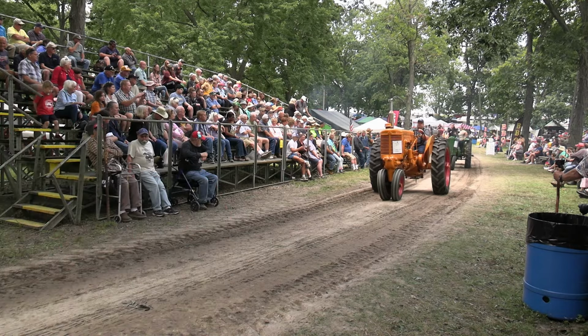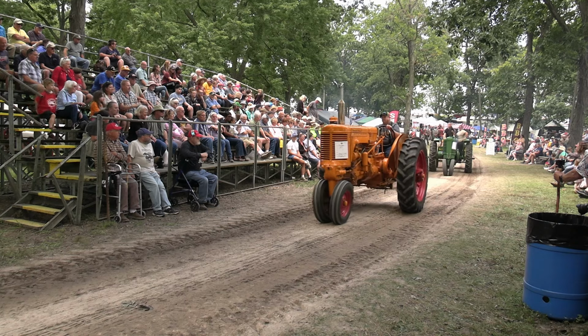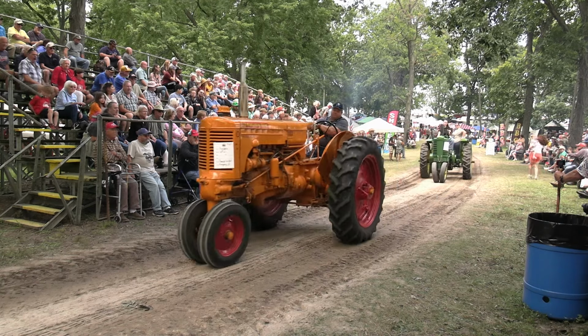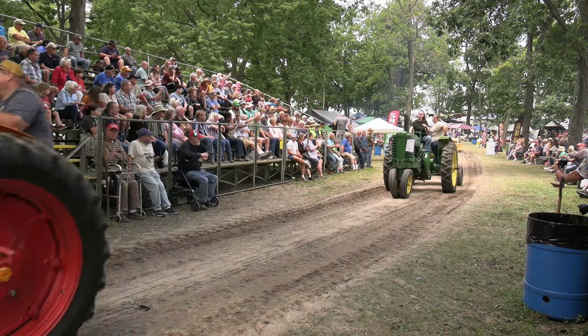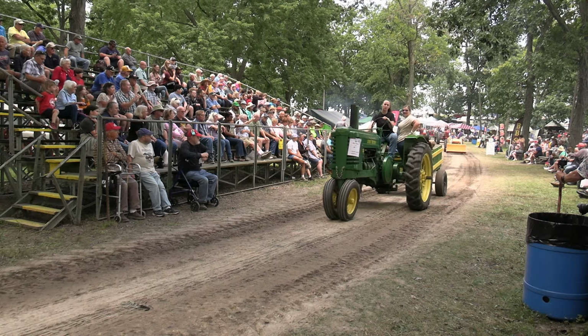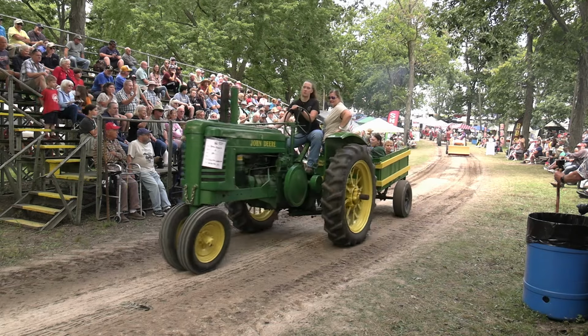Here we have a beautifully restored, beautifully painted up Minneapolis Moline U, UTU to be specific. It's a 1949, George Landorf out of Montgomery, Illinois. Here we have a 1939 John Deere A 3840 style 4-speed. This is Charles Woodruff out of Elgin, Illinois. Runs on kerosene.